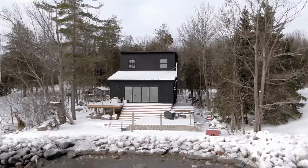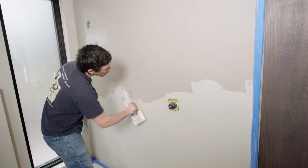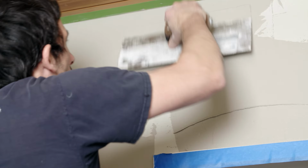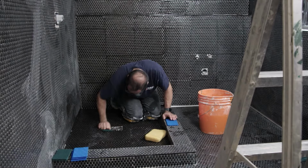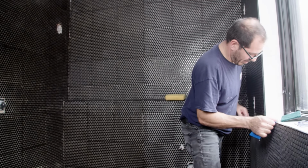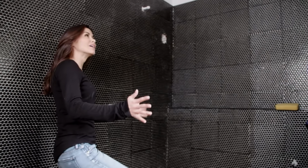I wasn't anticipating this challenge of finding trades to make this happen. And with all of the building and developing that's happening in the area, Jim's trades are fully booked. So I've had to bring in Ben and I've had to bring in Bruno. And Bruno came back, thank God, to work on the second floor bathroom with those penny round tiles that I just know he loves.